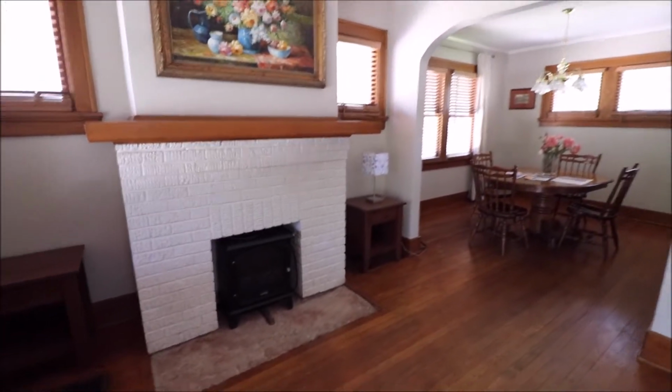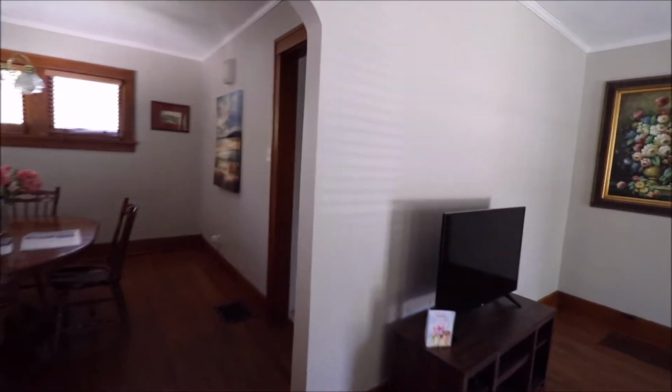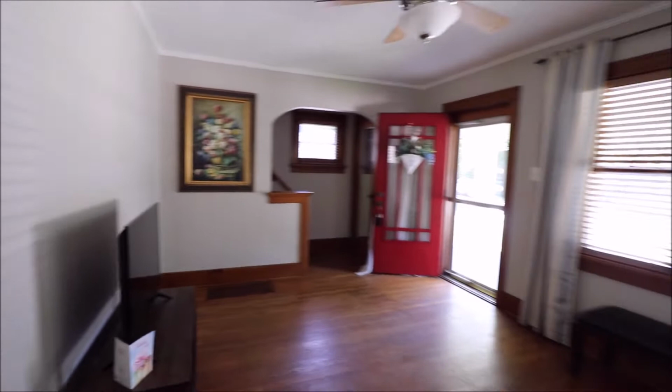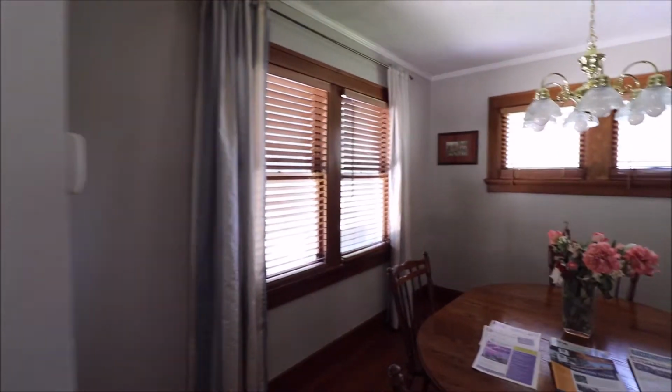Fireplace can be converted to a ventless gas. They're doing new tile work on that as well. I'll give you another view of the living room as you walk in. Huge, gorgeous living room. Got our dining area here.